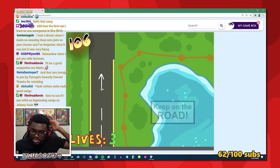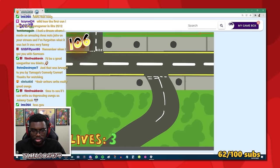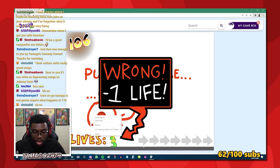And this brings us to task 106, also known as the most unfair task in the entirety of the Impossible Quiz. The idea of the task is simple. Keep the cursor on the road as it moves, but I was about to encounter something that would make things significantly less simple. Is this about to go what? Did you catch what happened there?